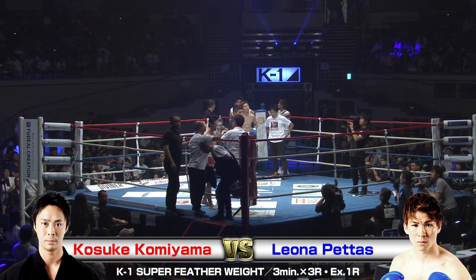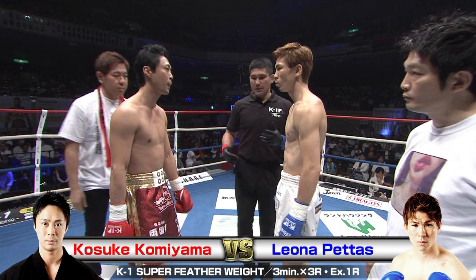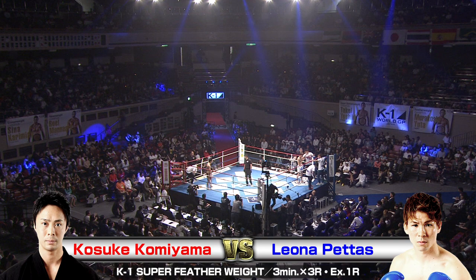And we're back with the K-1 World Grand Prix 2019 Japan K-1 Super Bantamweight World Tournament. The Ryogoku Kokugikan Sumo Arena. 10,500 screaming fans ready for this bout to get underway. In the red corner, we've got Kosuke Komiyama taking on Leona Pettas in the blue corner.